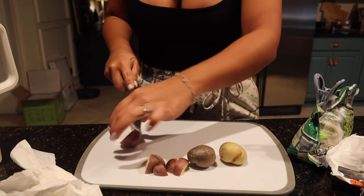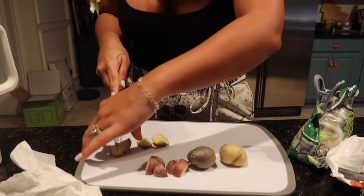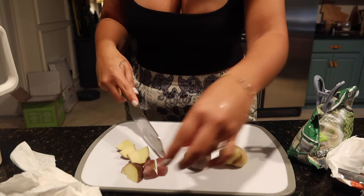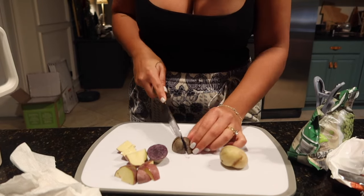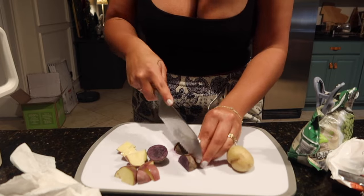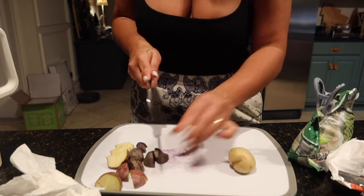Tyler usually likes everything diced small, around the same size, so he can just scoop everything into one bite. I don't really care, but he's very picky. Tyler's very picky, annoyingly picky. And it's always about stupid things, like the size of the chopped vegetable.